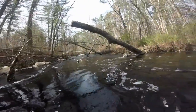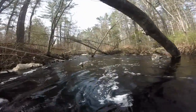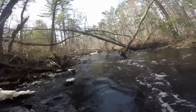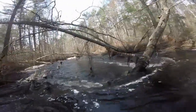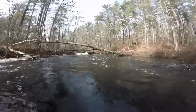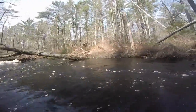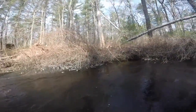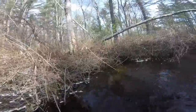Trees are like icebergs. You only can see part of the problem. Underneath here, there are trunks, branches. I'm threading my way down through it. There. I got another one. I'm going to eddy turn in here. Take another look at what's coming up ahead again.